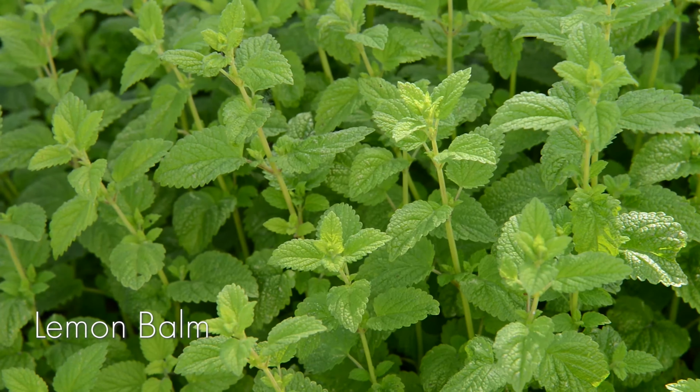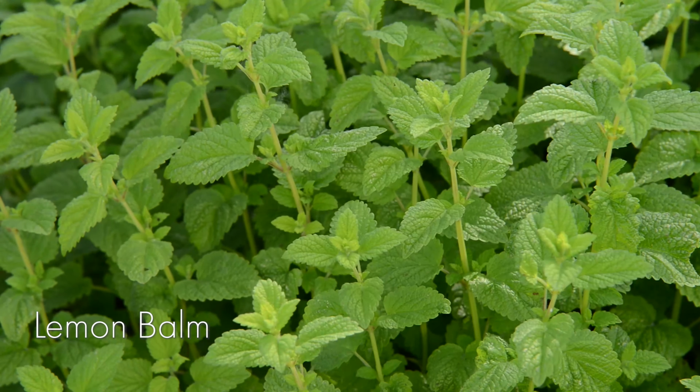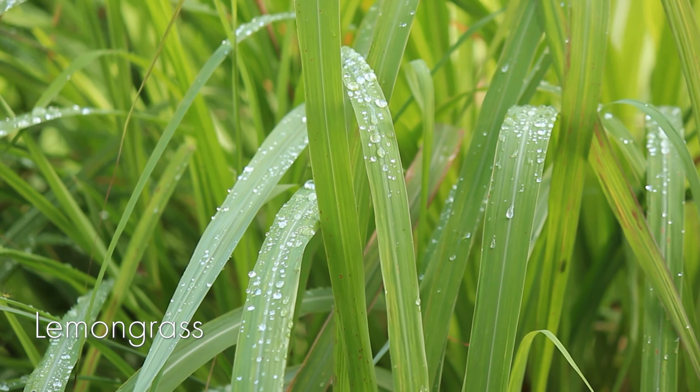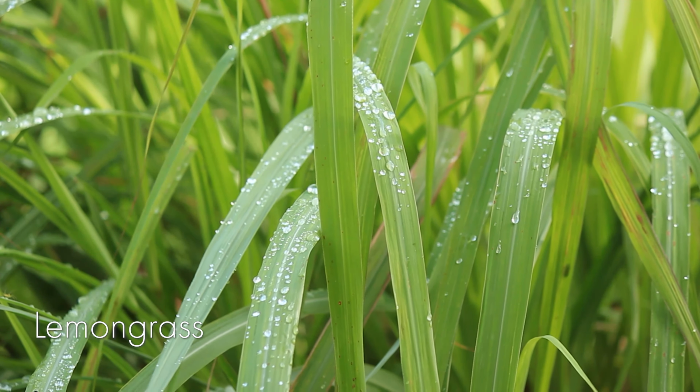It can be used in soaps, and it's also an effective mosquito repellent. Lemongrass is also a really neat herb that can be used as a mosquito repellent as well.